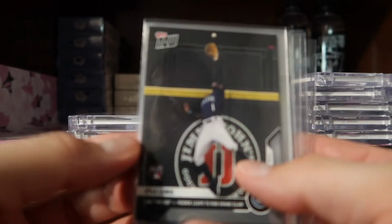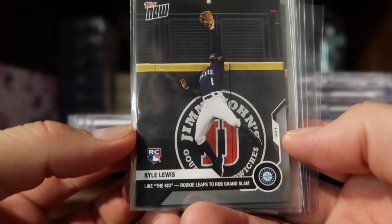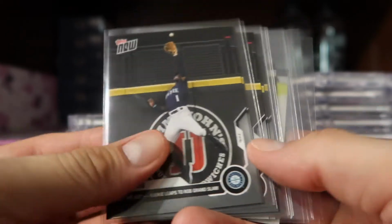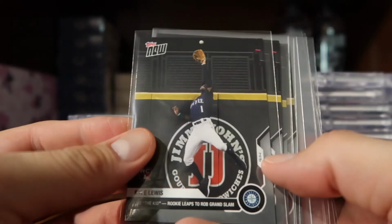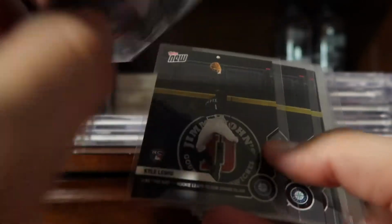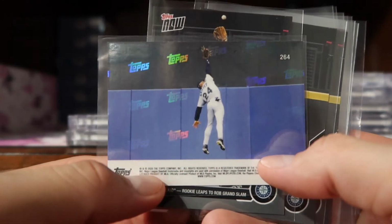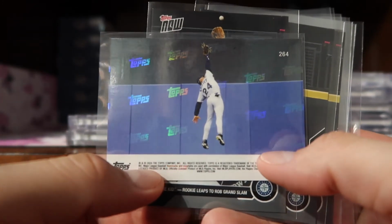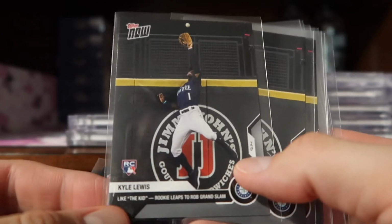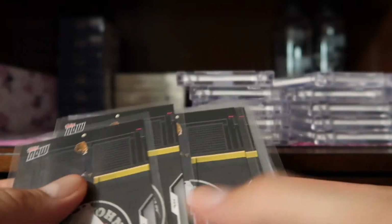Then I also picked up the Kyle Lewis Topps Now. This was the leaping catch to rob a grand slam. I ended up getting 5 copies. But what I like about this card is the fact that on the back they have Ken Griffey Jr. So I thought that was awesome. And then even on the front, the quote says, "Like the kid, rookie leaps to a grand slam."